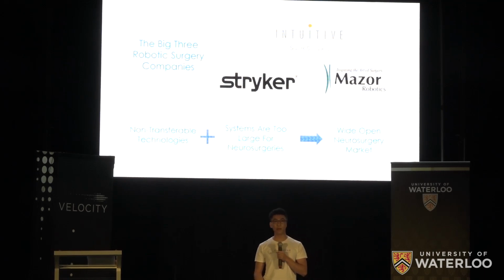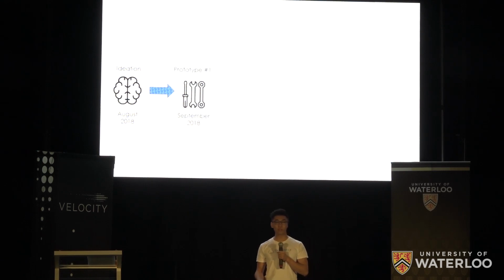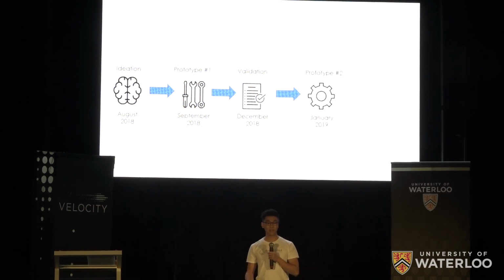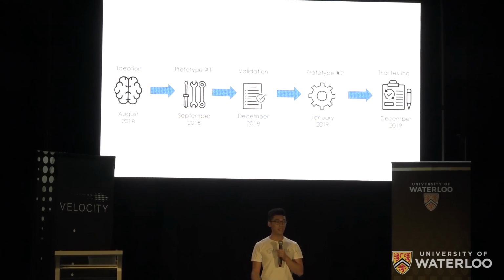This gap in the market inspired us to start our company in August of 2018. We began our first prototype in September. Now that we have built it, we will continue validating its functionality until the end of the year. With the $5,000, we will be capable of building our second prototype, which will have increased mobility and comply to more regulations. By the end of 2019, we will be performing dummy surgeries on brain and skull mock-ups, taking us one step closer to clinical trials.